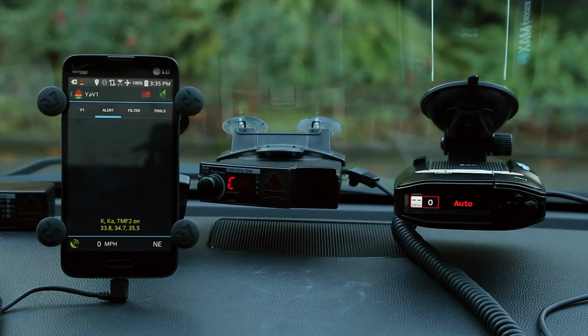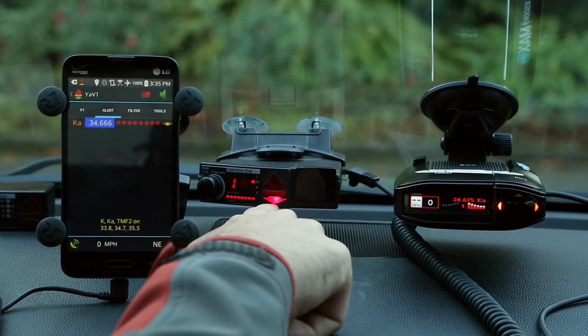Now, a lot of you guys know about the Valentine 1. Very similar detector. It also has arrows, but that one requires a lot more manual setup and configuration, and a lot of the technical stuff in there, it requires more advanced setup, and it's a lot closer to something that a radar detector expert, somebody who's much more of an enthusiast, would like. I really like the detector, but I don't recommend it for most people who are just starting out.